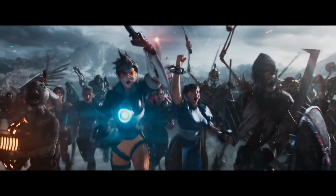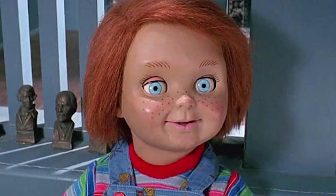So obviously it gets insane here. You'd have to pause the movie and go frame by frame at least 30 or 40 different times to catch all the Easter eggs because literally every character or every couple of groups of characters is from a different IP, from video games, from movies. There's the secret weapon, Chucky, that he whips out.